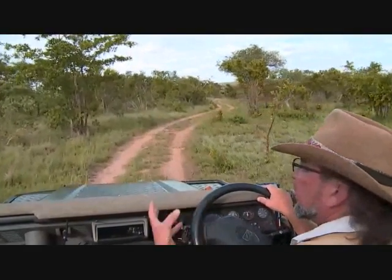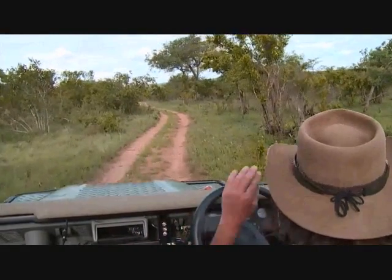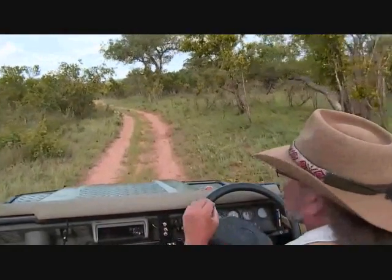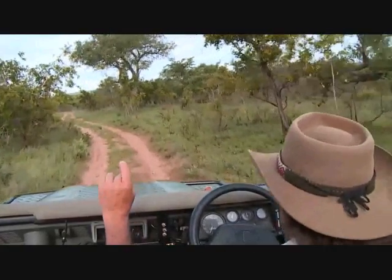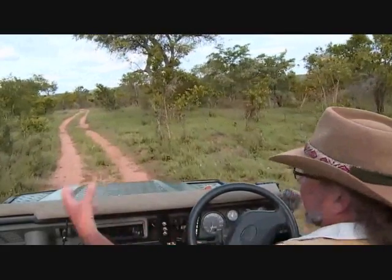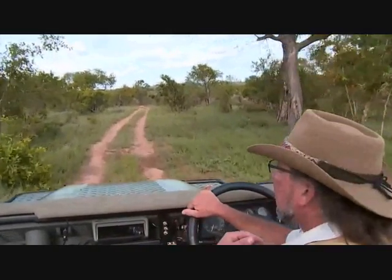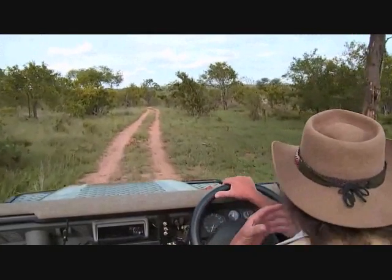And because of that fact, when you do have browsers, it's very, very seldom that you find two animals of the same species browsing on the same tree. Because while I'm browsing on this tree, I want my herd mate or my sister or whatever it might be to be feeding on another tree, because it increases our chances of eating more nutritional vegetation.